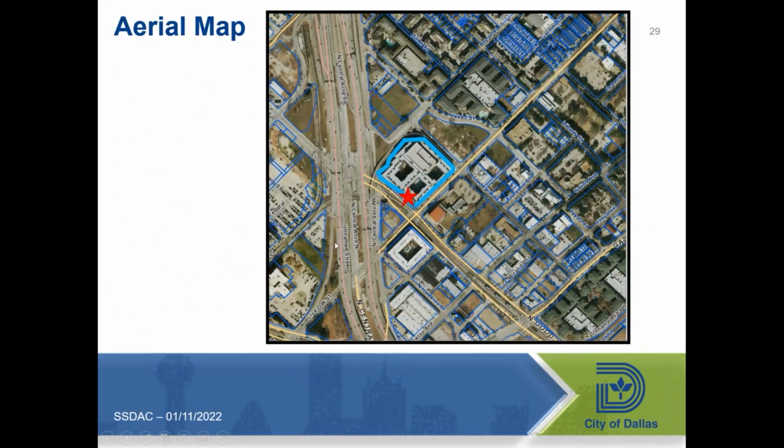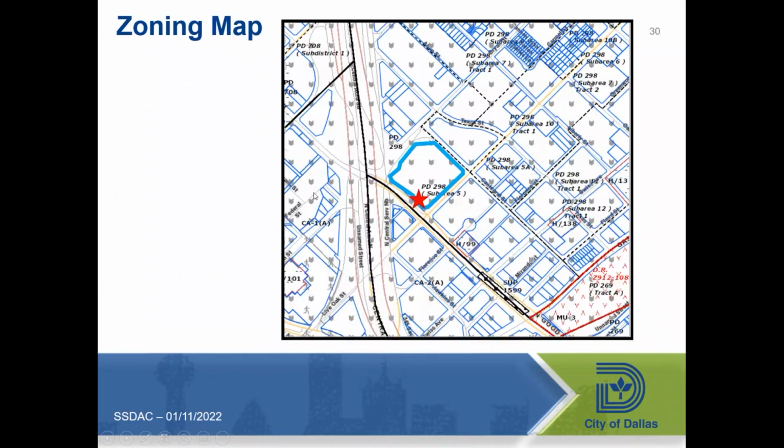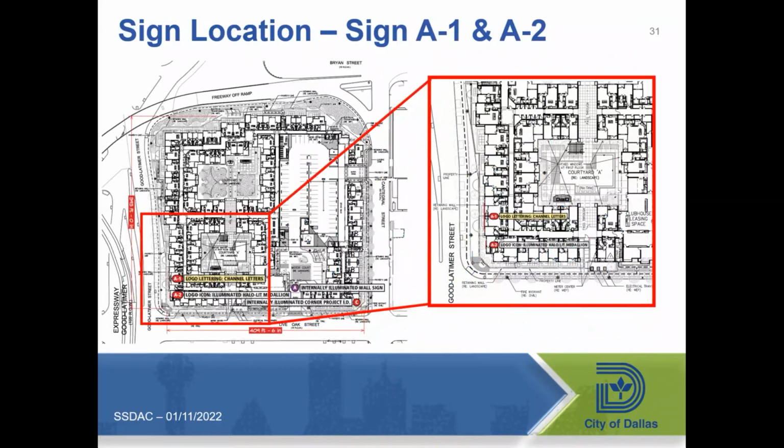Here is an aerial view. It is on the southwest elevation. If you remember back last year, this is the apartment where that crane fell. So they are rebuilding. It does face North Good Latimer. And the zoning, it is PD 298, which is a business zoning district. Across the highway, you've got CA1, and those are the downtown, the other districts, Central Business District, Retail A. Here is a location map.